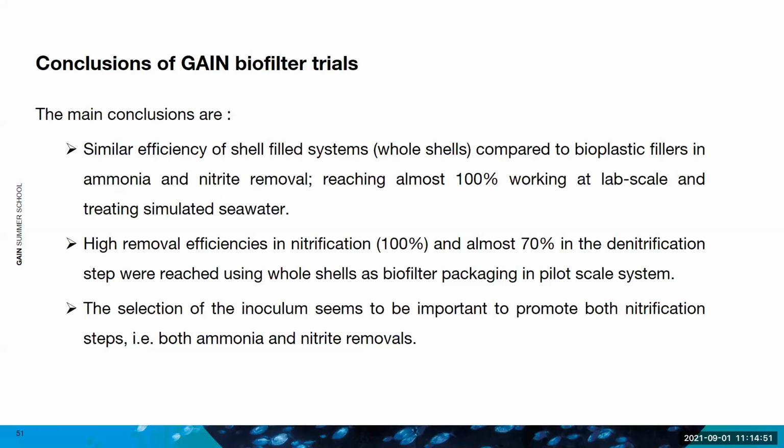So the main conclusions of these GAIN biofilter trials are that the efficiency of whole shells is similar compared to bioplastic filters in ammonia and nitrate removal, reaching at lab scale 100% elimination when we work with simulated seawater. Also, in the pilot scale systems, we reached high removal efficiencies in nitrification, and also almost 70% in the denitrification ones, using only shells as biofilter media. And we conclude that the selection of the inoculum seems to be really important to promote both nitrification steps, not only the ammonia, but also the nitrate removal.